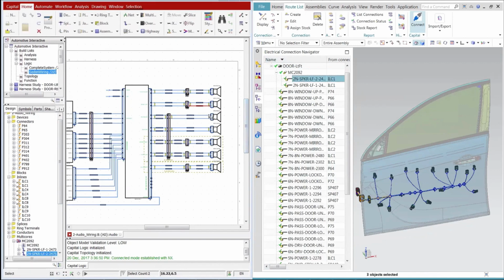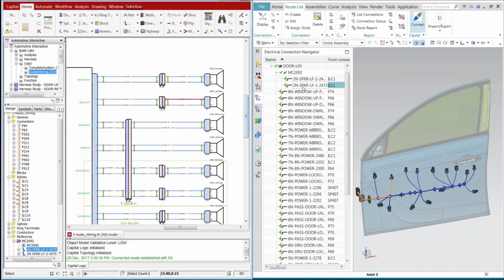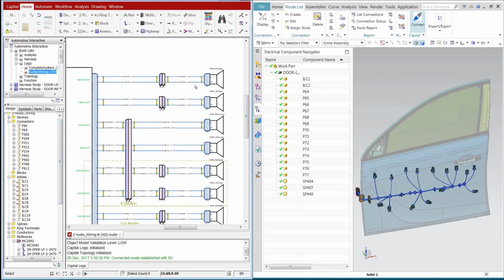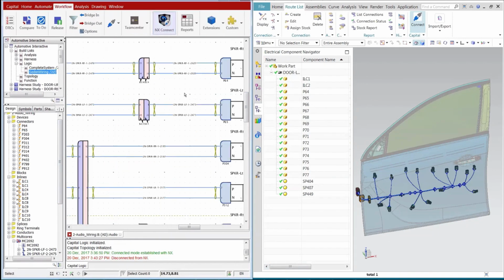And from there, you see it knew the wires, it knew all of that. And as we go, you'll see that live cross probing. When I touch something in Capital, it's highlighting in NX. In the navigator and on the screen, you see what's the connector, what's a specific wire, those types of things, and you can confirm and check that out. So that's what we're seeing there.